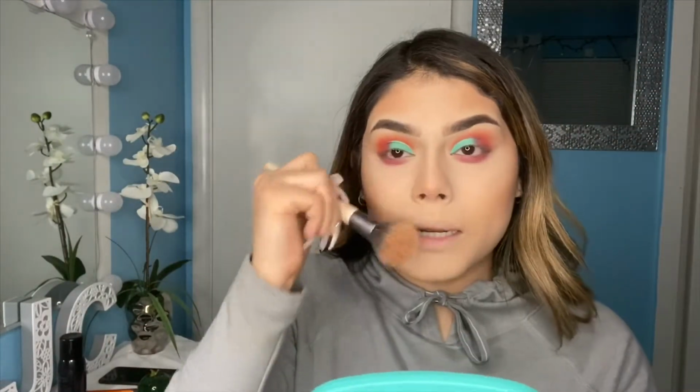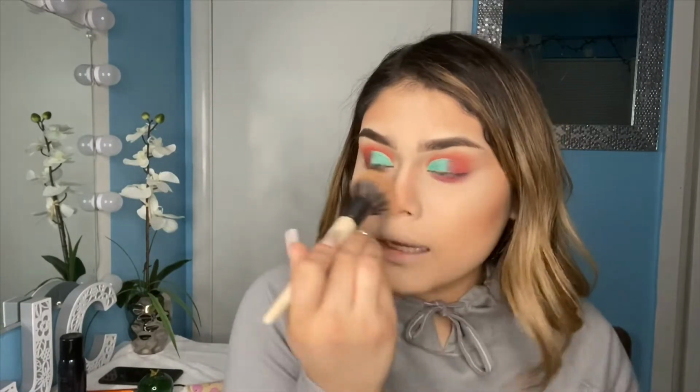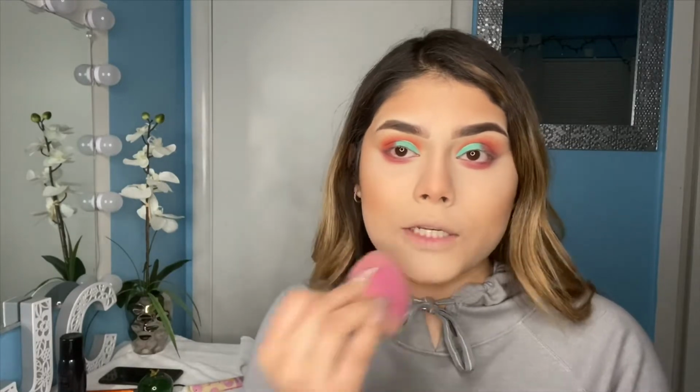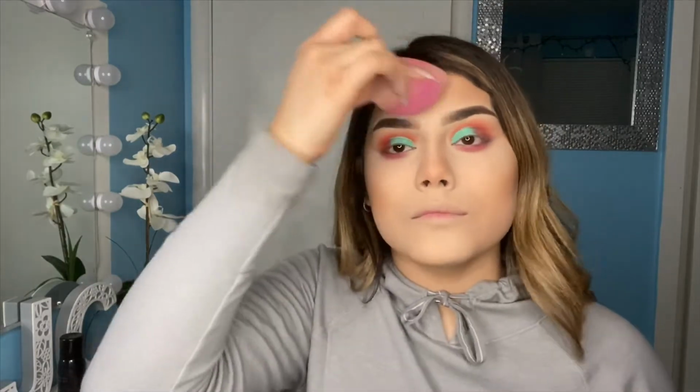I don't like contouring my nose, but I like just going with the accent color that I use for the bronzer on my face. Going in with the sponge and the accent color from the palette, I'm just gonna go ahead and cut our cheeks. And I'm gonna set my fine lines because my lines are always creasing, which I hate.